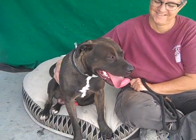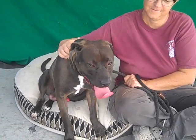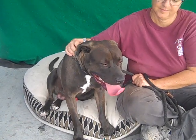I'd like you to meet Charlie. Charlie's ID number is A5222202. Charlie is a male. We think kind of chocolate and gray colored coat, silky.